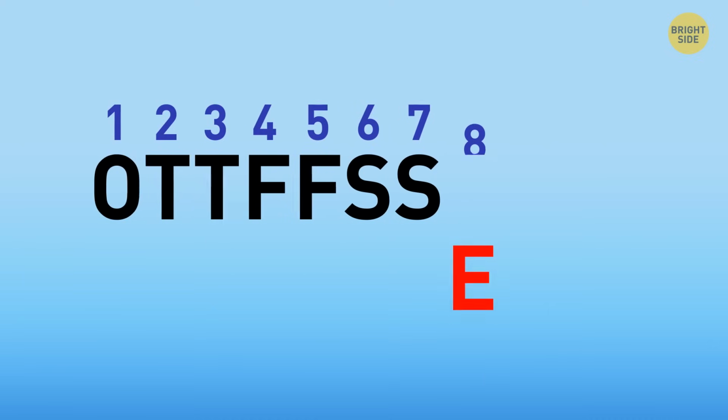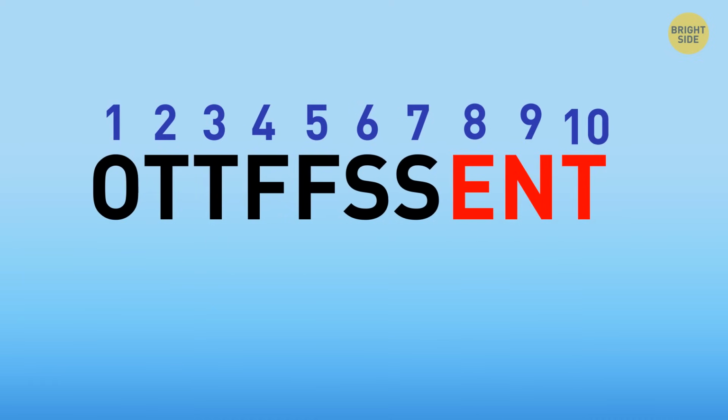Each of the letters is the first one of the numbers from 1. O stands for 1, T for 2, T for 3, F for 4, F for 5, S for 6, and S for 7. Then there must be E for 8, N for 9, and T for 10. And that's today's alphabet lesson.